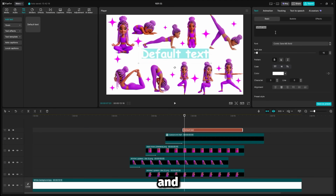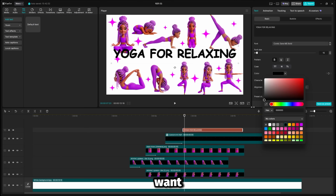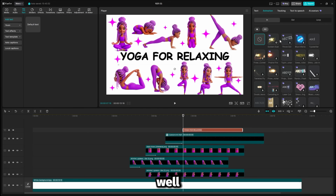Add the default text and change it to the topic. In this case, yoga for relaxing. Feel free to format it however you want and add an in animation to that as well. The amount of time the scene shows on the screen depends on your preference.